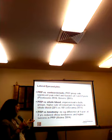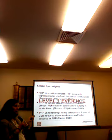And they both did well also, but the PRP group did a little bit better. And that's all level one evidence too. So, you know, this stuff has been researched. And that's what it feels like when you have arthritis.